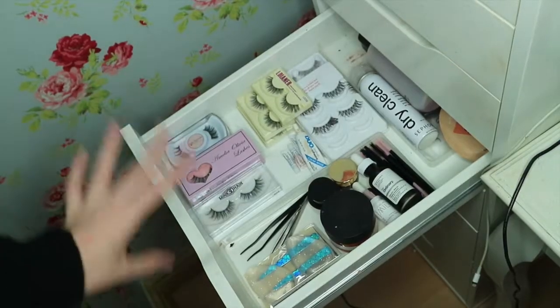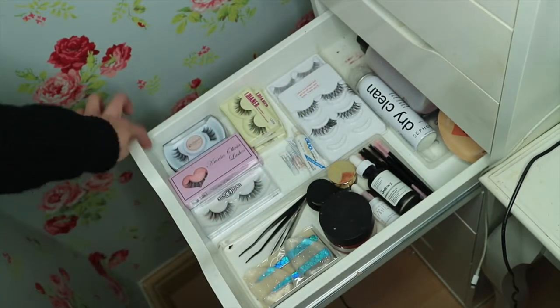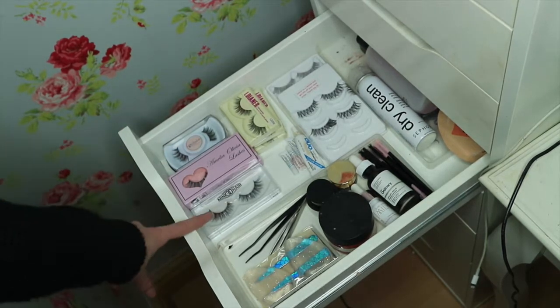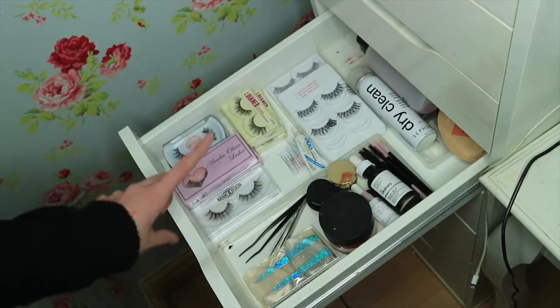The last thin drawer is basically just my randoms drawer. So I keep all my lashes in here. I like to buy ones from Depop. These are the Amber Rose and the Amelia Olivia lashes. I also found these ones on Wish for about £2, and they're really similar to the Amelia Olivia lashes. So I'm going to buy a few more pairs of these and see how they look.